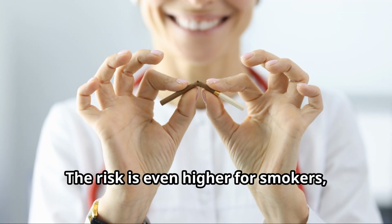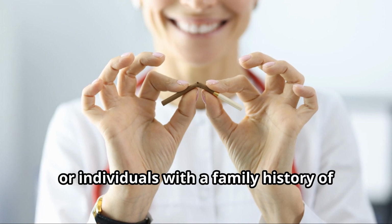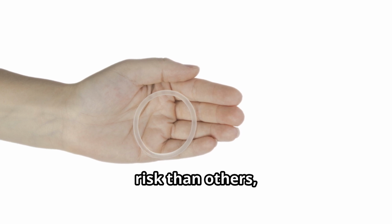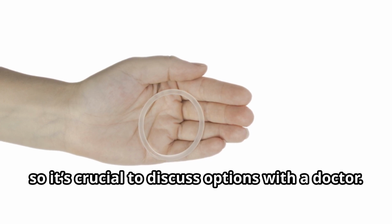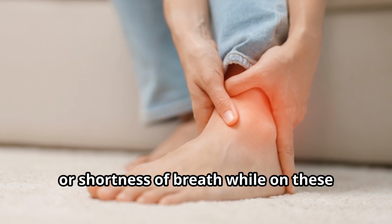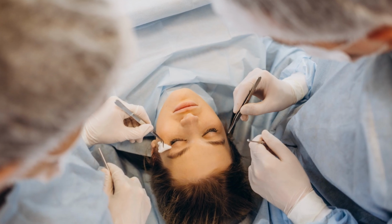The risk is even higher for smokers, those over 35, or individuals with a family history of clotting disorders. Some birth control methods carry a lower risk than others, so it's crucial to discuss options with a doctor. Symptoms like leg pain, swelling, or shortness of breath while on these medications should be taken seriously.